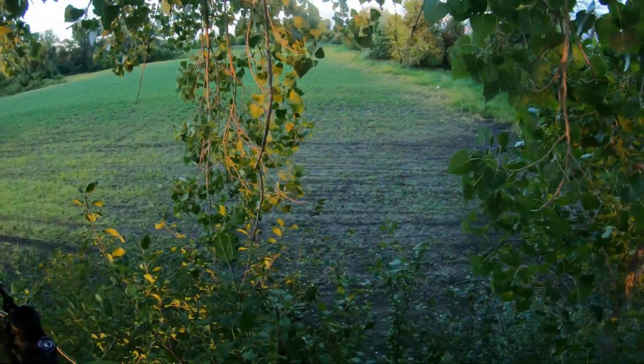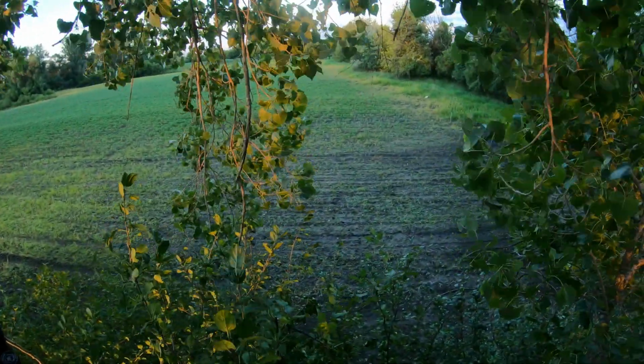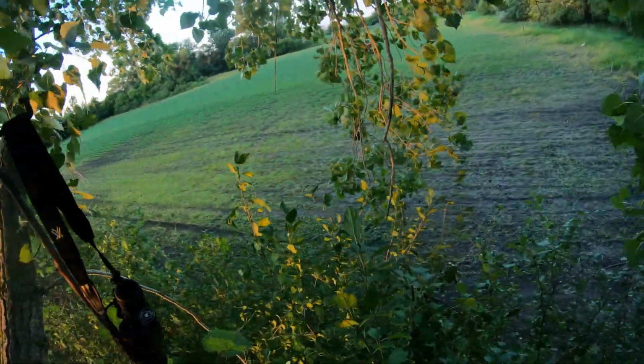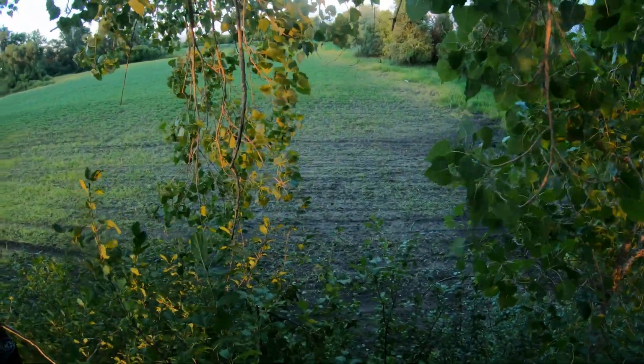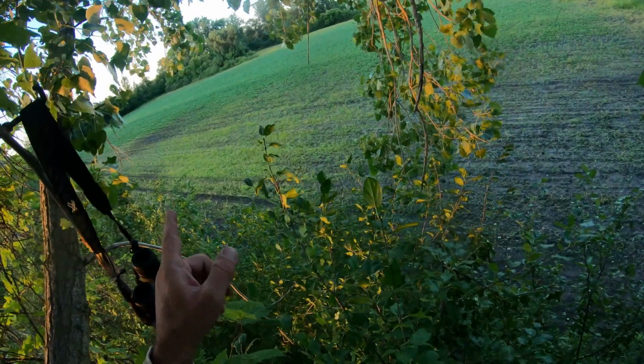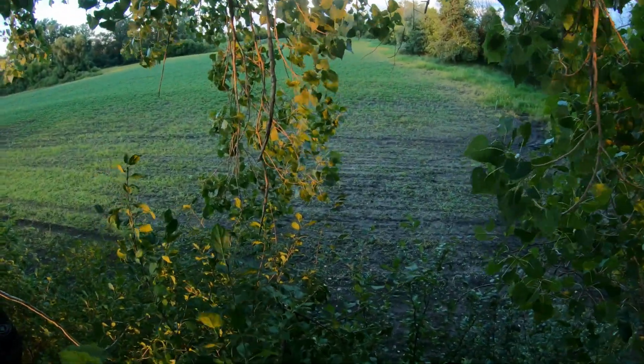Alright, well, the wind's really picking up. The sun's just getting ready to set, so I don't have much time left. I think I'm gonna get down and use the rest of the daylight I have to put up a tent over there in the corner where I keep seeing the deer enter the woods.